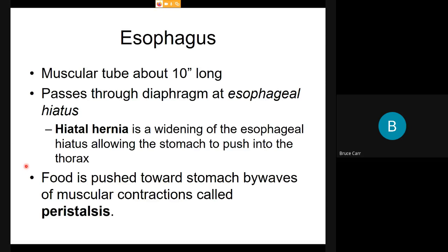If you widen that hiatus, if it gets stretched or the muscle gets fatigued and breaks down, you get what's called a hiatal hernia. And what that allows is, in the movement of the body, we've talked about the membranes and the movement of the body. Well, if you open that space above the stomach up, it can actually push through, and you can get a little lobe of the stomach up above that hiatus. And it constricts it kind of into a figure 8 pattern.